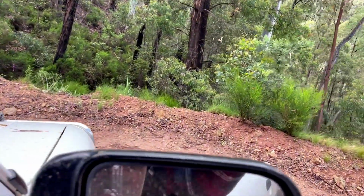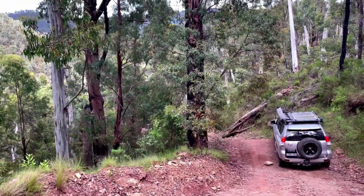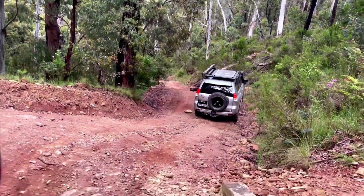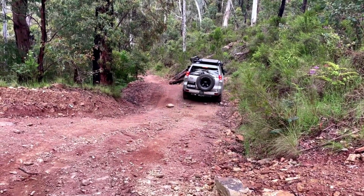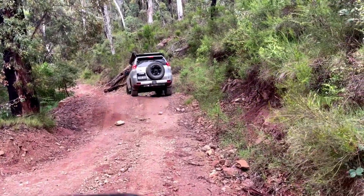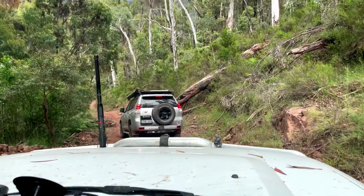Luca in the Patrol, I don't think he's even going to try and do it in one lock. He's just going to leave it as a 3-point turn. Matt's taking it slow and steady there over that hump. So again, I don't think it came through on the GoPro microphone, but I definitely did get a decent little kiss going over that. Just was going a little bit too fast. But taking it nice and slow, there's no real issue there.